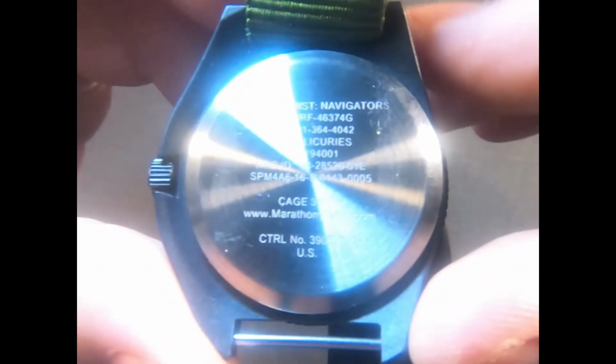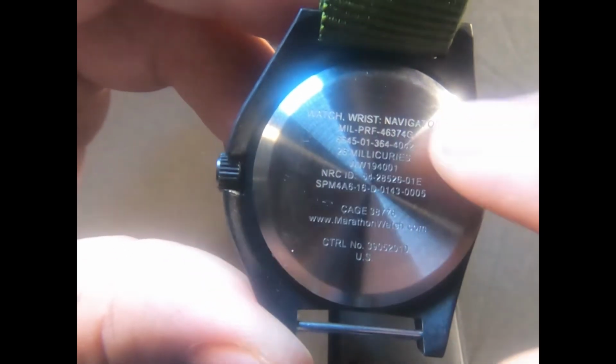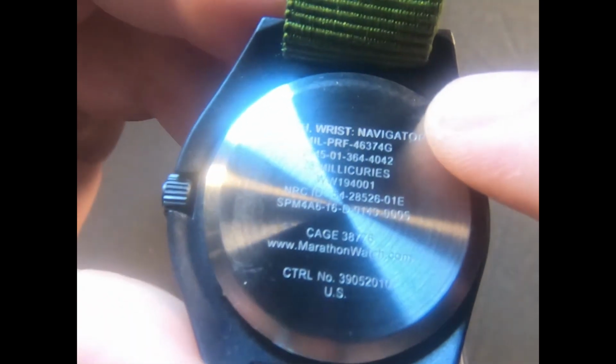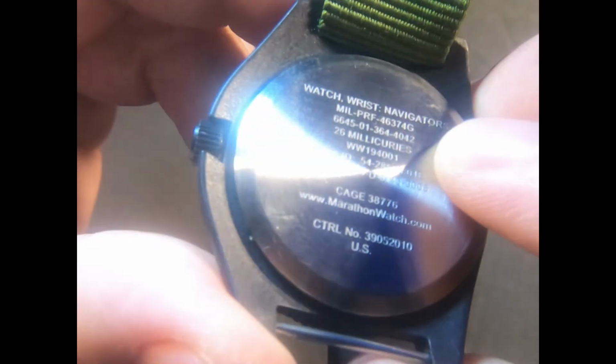So before I do the wrist shots, I just want you guys to see what the case back looks like. You get all the part numbers and all the tolerances of the watch. This is the most military case back that you can get. It takes me back a little bit, honestly.